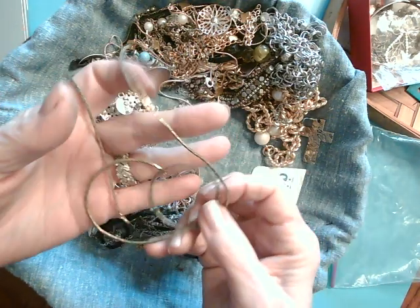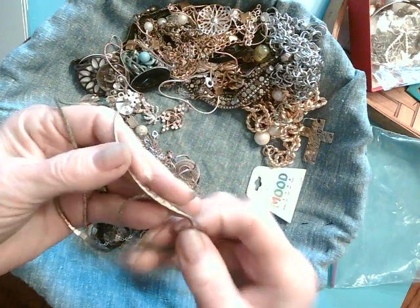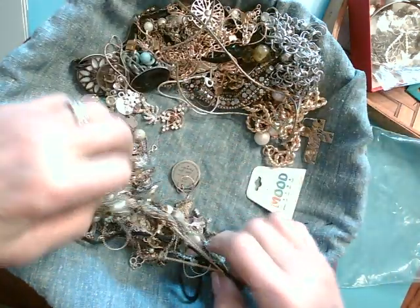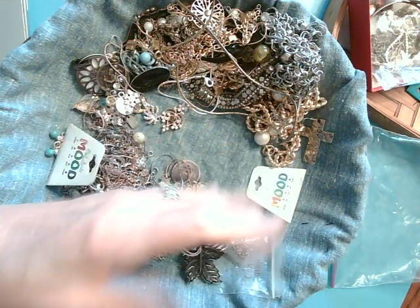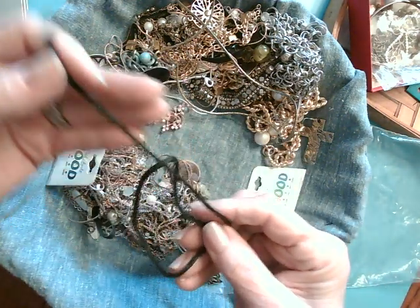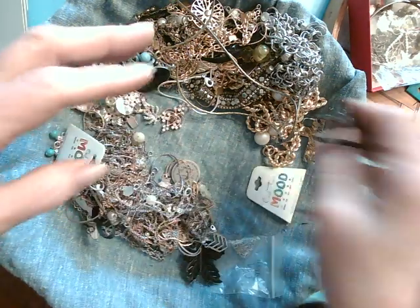I can't remember the name of this. This is that funny kind of a square chain. I know it has a specific name, and I don't know what it is. One of these little fabric neck pieces. I don't like them.